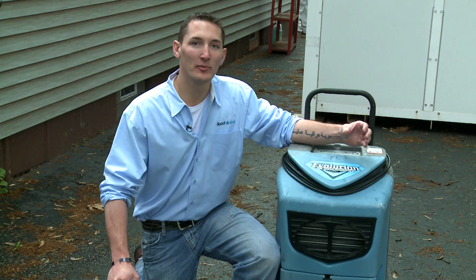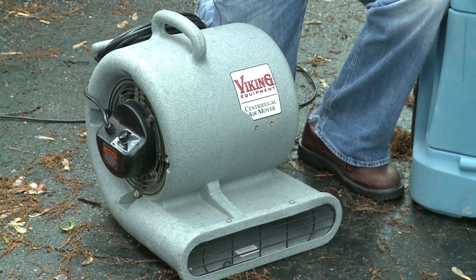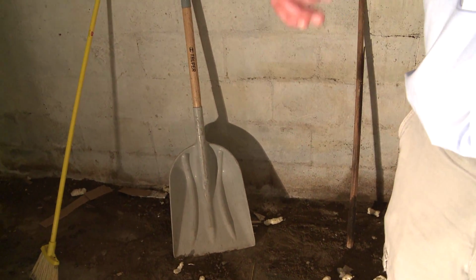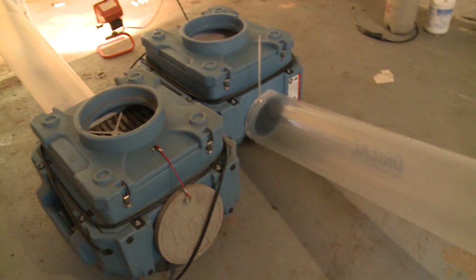This will bring the relative humidity down to about 20% within the structure. This is a centrifugal air mover. This will move the air around so a dehumidifier can suck up the moisture and get it out of the building. Okay, so we've entered the basement here where the water has come in. We've already gone in and set up negative air, which is why I do not have a respirator on right now, which has made it a little bit safer of an environment.